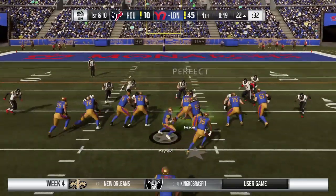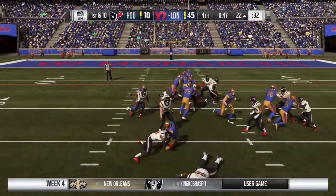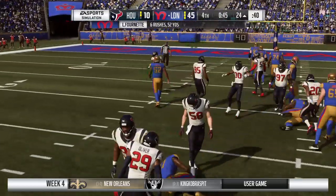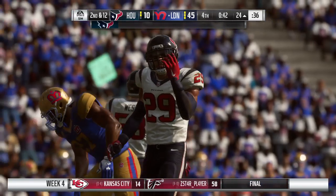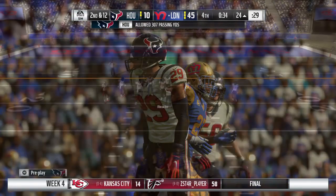All right, here we go. Here's a give to Fournette. And he will lose yardage and be backed up to the 24. That's going to go as a loss of 2, and it'll be second down.